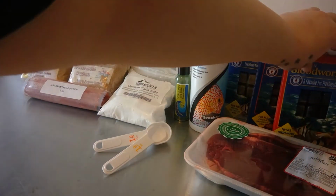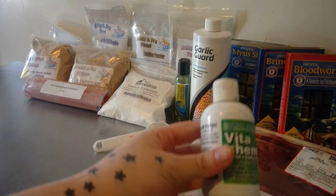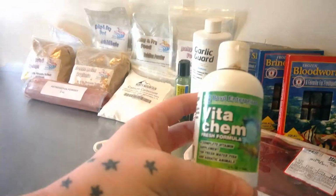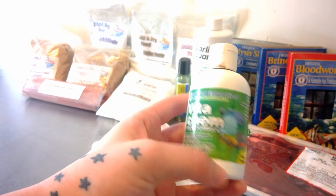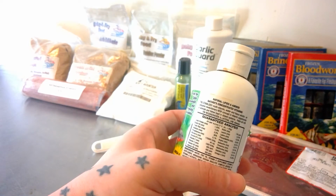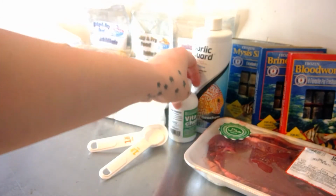I also add Vitachem, which is a vitamin formula for freshwater fish. They make a marine version. It has pretty much everything your fish needs. Really great stuff.